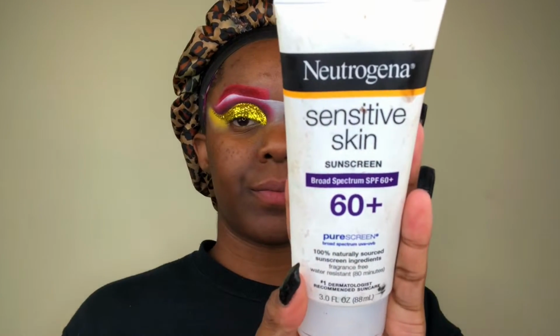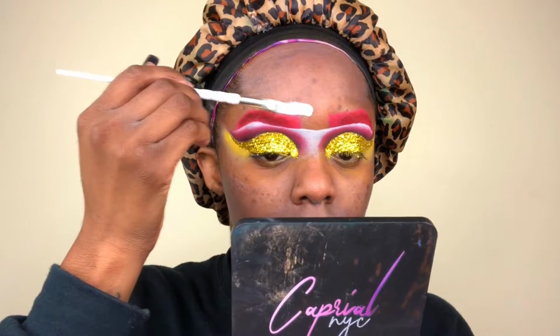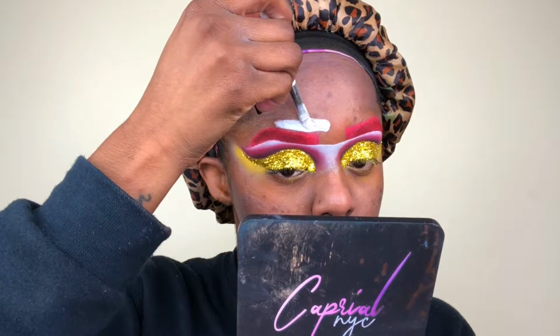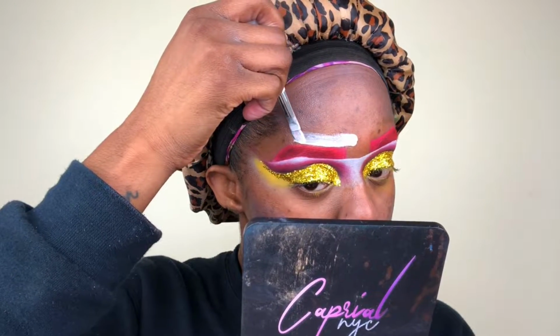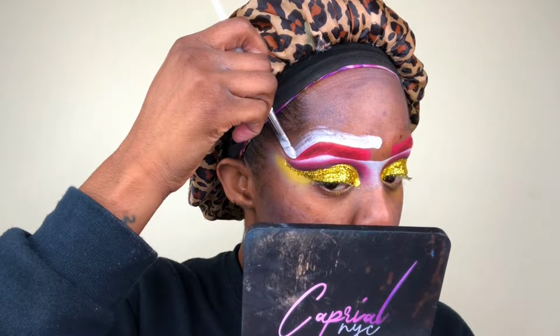I'm taking this sunscreen and applying it to my face because it gives me a white cast, and because I'm going to be using a white product on my face and I really want the white to jump out, I decided to apply this to help the product really pop. It actually worked because I did it for one of my previous looks. That's just a little tip for us melanin girls, because sometimes sunscreens give us a white cast, but that's a different story.